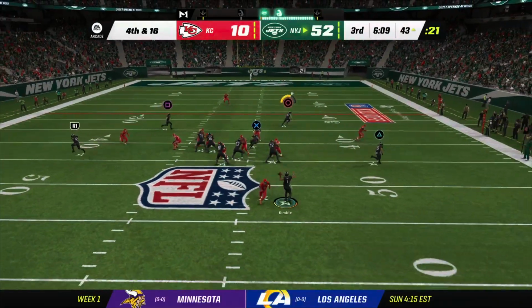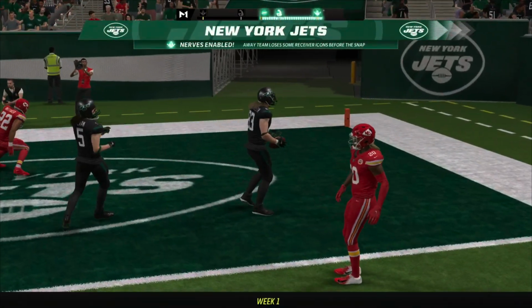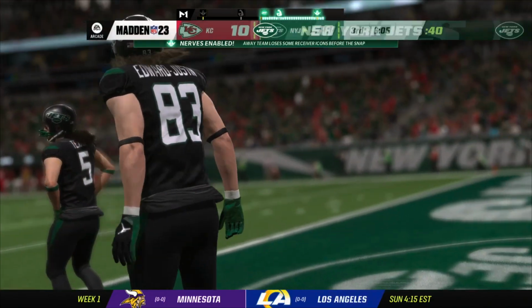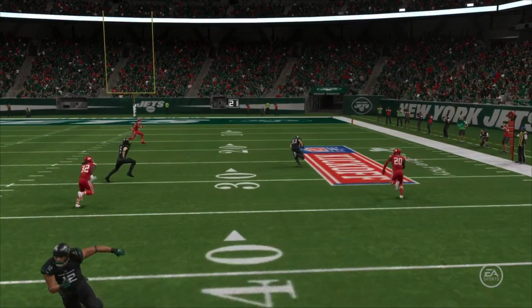Looking to throw. Oh, he's got a man wide open, complete. Touchdown. A big play there. 43 yards. And the Jets are looking good here in the season opener as they're able to extend their lead.